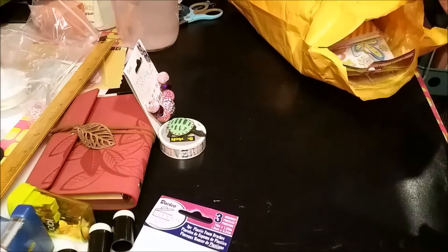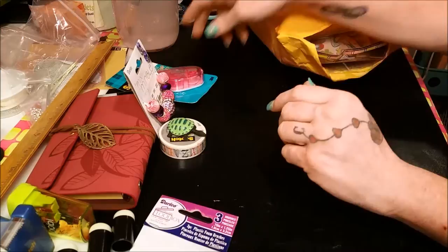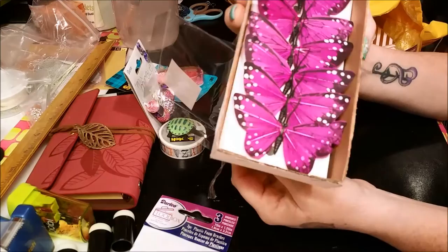Ooh, a tape runner. That's something I need. Absolutely need one of these suckers. Yay. And it's pink, too. What's in here? Ooh, butterflies. I'll have to take the cover off so you can see, because the cover makes it a little cloudy. Like ripping things. Aren't those pretty?